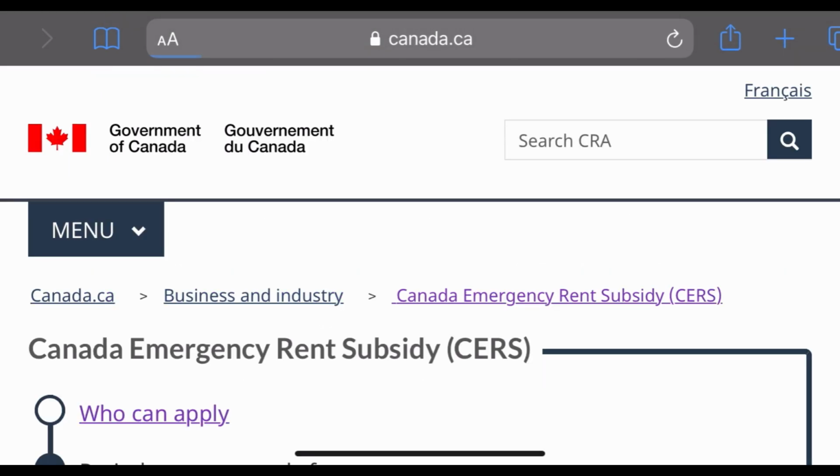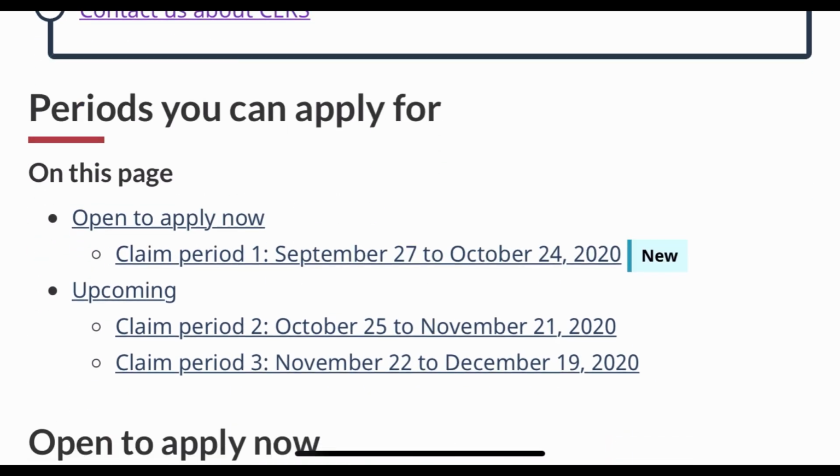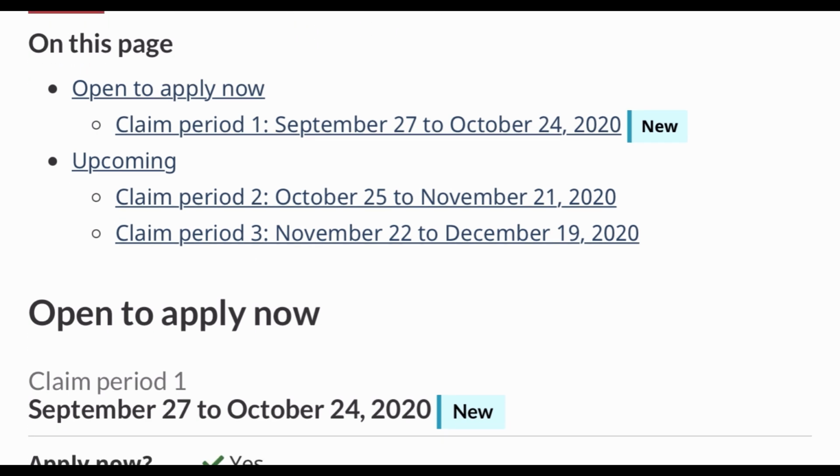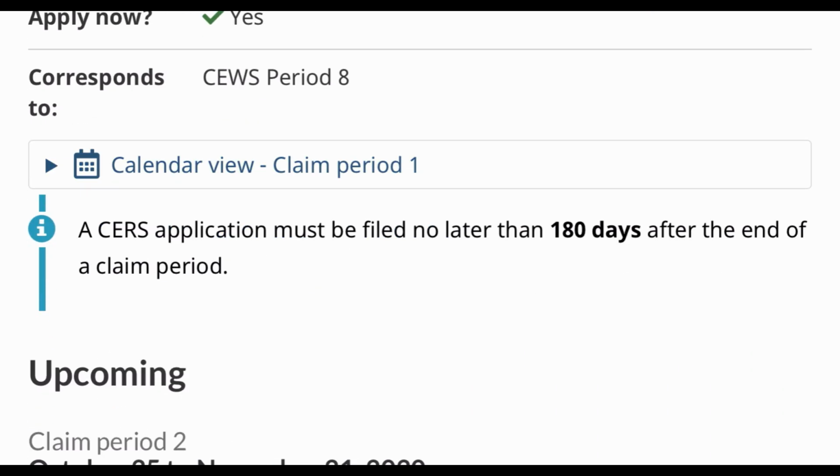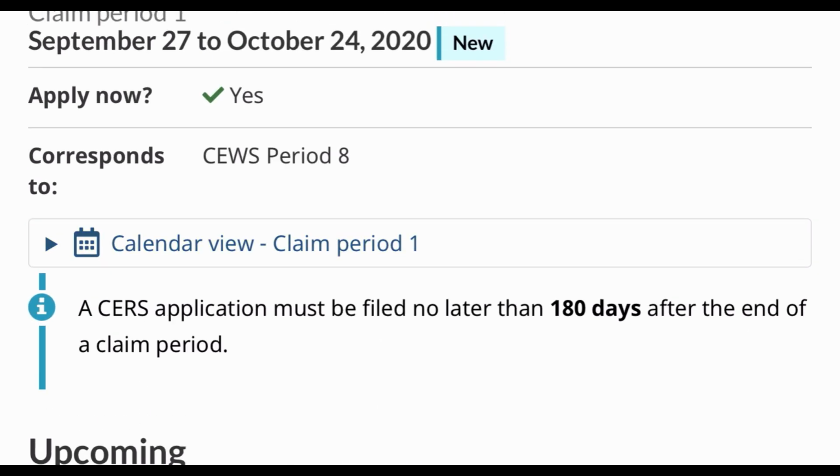All right, so let's take a look at the periods we can apply for the rent subsidy. The first period, period 1, goes from September 27th to October 24th, 2020. That's the one you can apply for right now. Period 2 will be next month, October 25th to November 21st. And then from November 22nd to December 19th, 2020. Also important to note that you can file up to 180 days after the end of a claim period, but no later than.